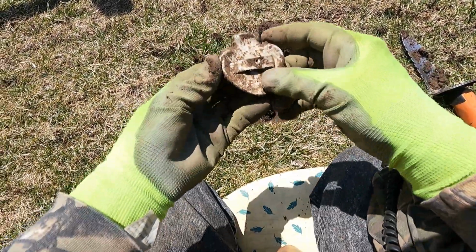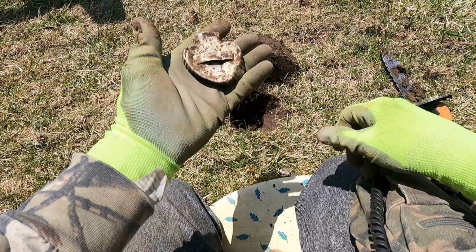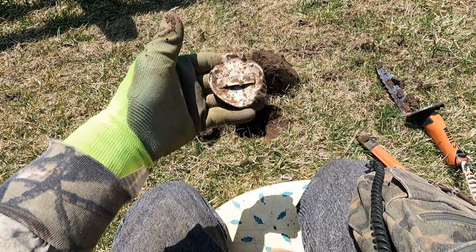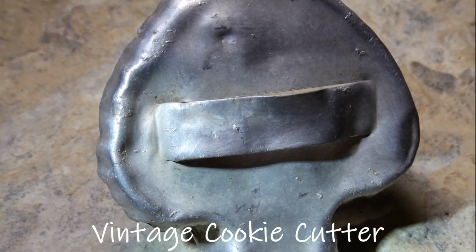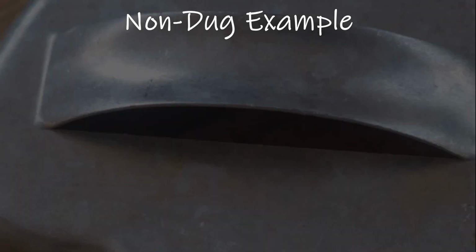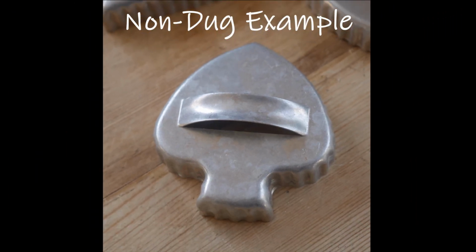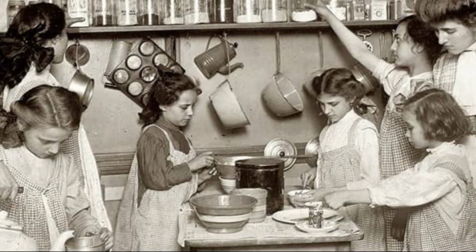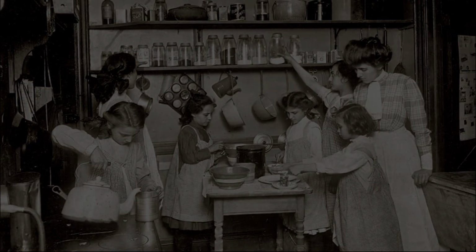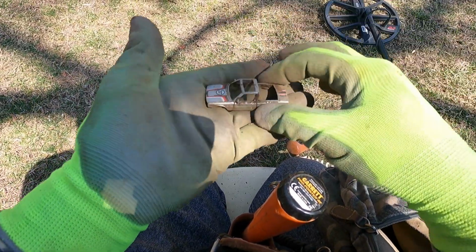Well, out of this hole, I found a cookie cutter. Interesting. Well, utilitarian stuff, kind of like that. On to the next beep. Out of this hole, I found half of a Hot Wheels car. Number 37. On to the next beep.